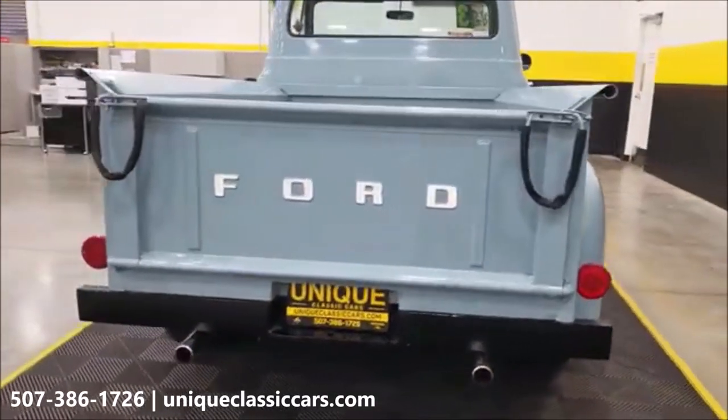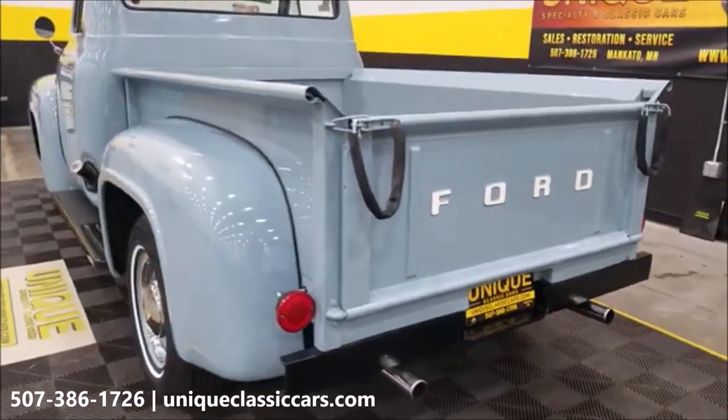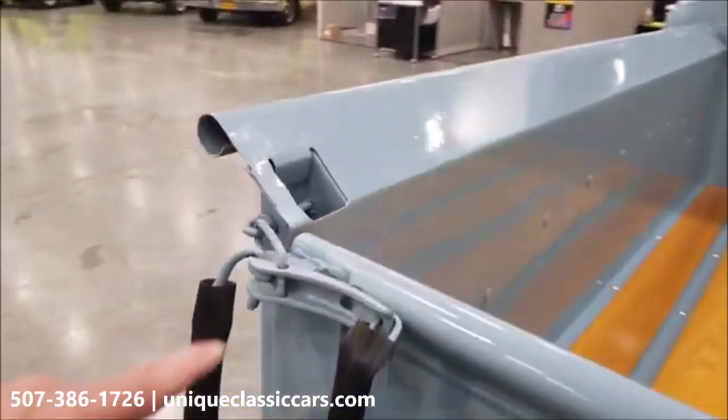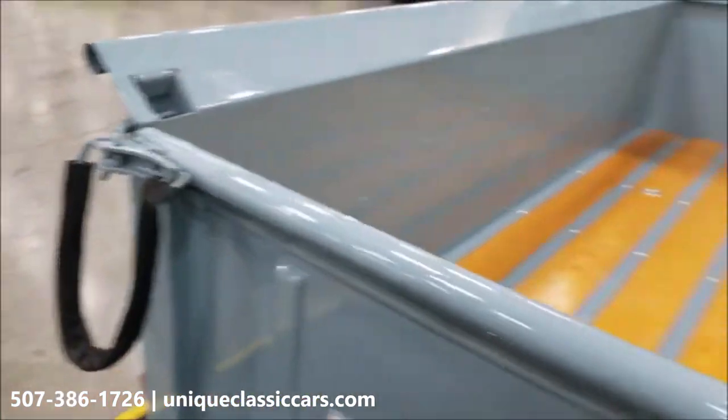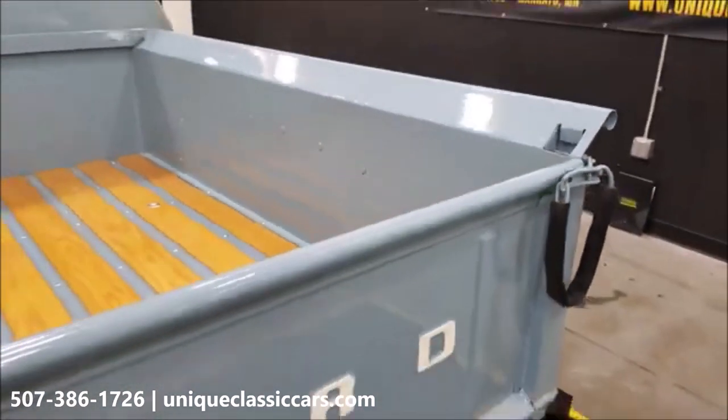Dual exhaust coming out of that 239. It's got a nice little rumble to it for a flatty. The other thing I noticed on this truck when I was picturing it up, and you see pictures of the tailgate up, tailgate down, but how nicely these latches worked. You don't always see that, how they actually latch in, lock up nicely.